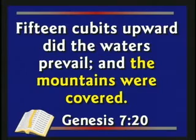Right? Looks to me like a worldwide flood. The Bible says 15 cubits upward did the waters prevail, and the mountains were covered. This is not a local flood. This is a worldwide flood. So where did all that water go?